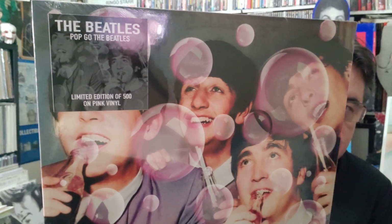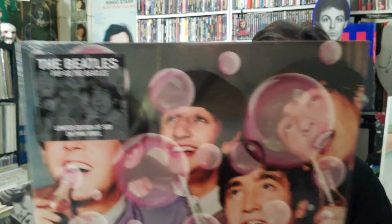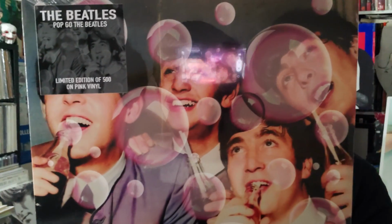This is a photo that we have seen before in black and white. It's the Beatles when they're kind of sipping Coca-Cola out of the bottles. And unfortunately, Paul's face there is covered up. I'm not going to remove the sticker. I'm not going to remove the whole shrink wrap from it, I don't think. But this is an item called the Beatles Pop Go the Beatles. Okay? And they are enjoying their pop. And I guess those balloons and pink circles represent bubblegum, or I don't know. This is a very pink affair here.